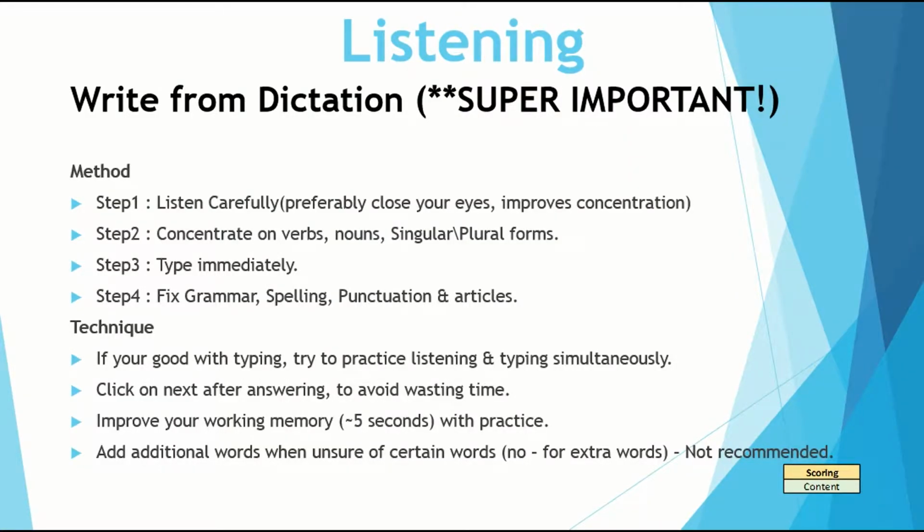Alright guys, let's get started. So today we're going to learn some methods and some techniques with which we can score full marks for write from dictation question types of the listening section. Guys, this is super duper important. I cannot stress enough on it. If you need a 79 plus score, you need to make sure that you get every question right. You need to outperform in this section. This is an absolute must. You have to score well with this.